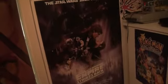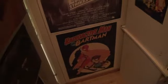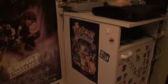Empire Strikes Back. Should have a better spot than behind my door, but it doesn't, sadly. And the Radioactive Man meets Bartman. Came with a comic book. Decided to keep it up. And then a Pokemon poster. I should fill up this space right here with something. Just realized right now that I have space there.